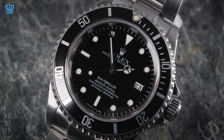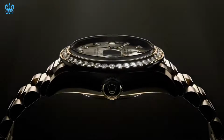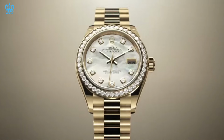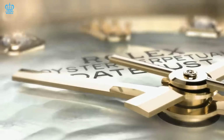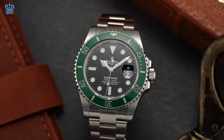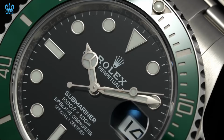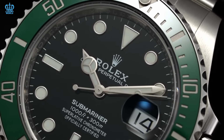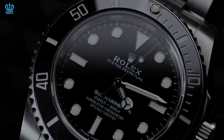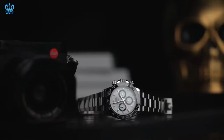What is our next move? Let us shift our focus to Datejusts. The watch market has been bombarded with Datejusts, buying and selling them in copious quantities. And now, we have started to notice an influx of non-date Submariners. This is noteworthy for you. At present, there are reported stocks, whereas back in December, they were nowhere to be found. It is interesting how we are witnessing these little trends, with models being offered in clusters.